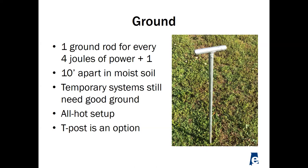So the rule of thumb is that we would have one ground rod for every 4 joules of power plus one rod. So in essence, you would always have a minimum of 2 ground rods, 6-foot ground rods driven into the ground. We would put those 10 feet apart in moist soil. Many times producers will put these under the eave of a barn, so that you get the runoff from rainfall and keeps that soil with a little more moisture to it. Temporary systems still need a good ground, but they don't have to have that type of ground just because we're talking about a much smaller charger.